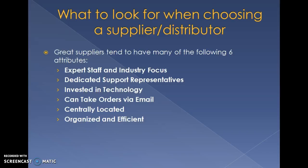Expert staff and industry focus. Our top-notch suppliers have knowledgeable sales representatives who really know the industry and their product lines. Another attribute is dedicated support representatives. Quality dropshippers should assign you an individual sales representative responsible for taking care of you and any issues you have. Having a single supplier contact who's responsible for solving your issues is really important.